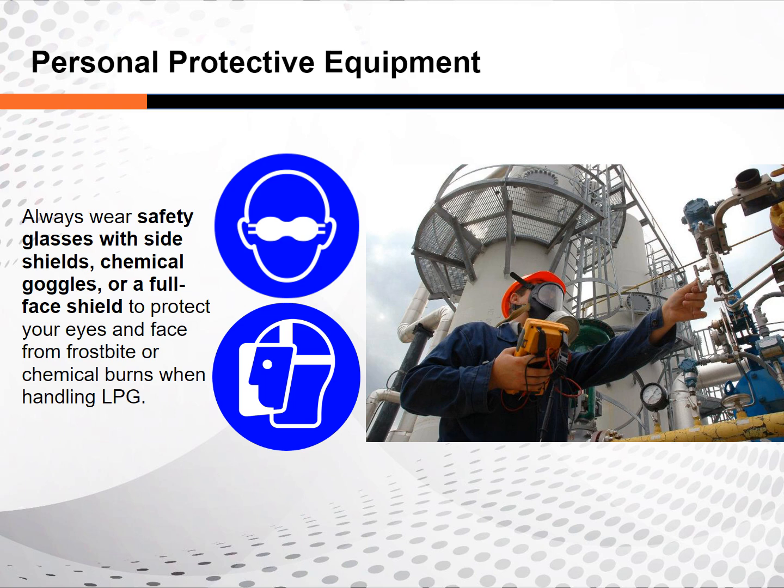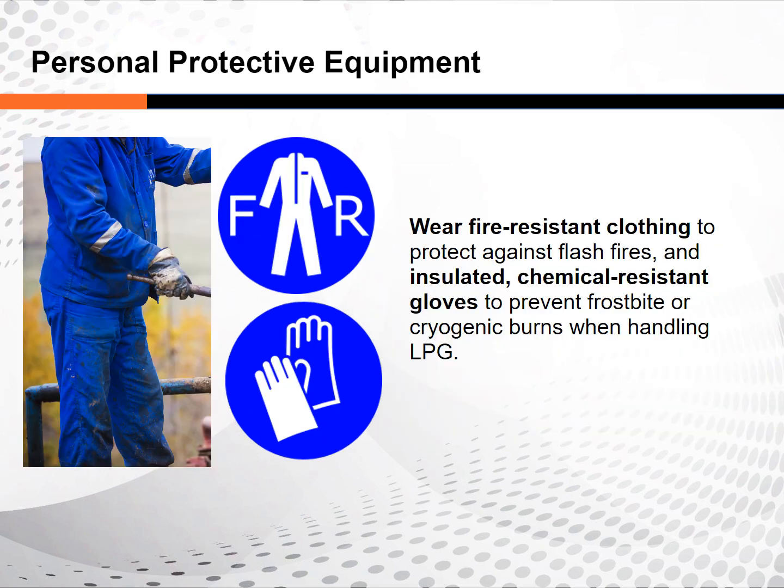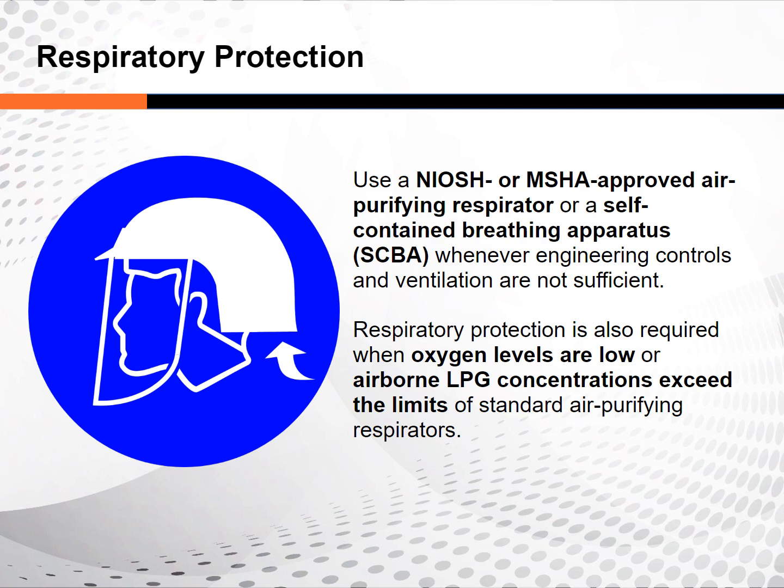Always wear safety glasses with side shields, chemical goggles, or a full face shield to protect your eyes and face from frostbite or chemical burns when handling LPG. Wear fire-resistant clothing to protect against flash fires and insulated, chemical-resistant gloves to prevent frostbite or cryogenic burns when handling LPG. Use a NIOSH or MSHA-approved air purifying respirator or a self-contained breathing apparatus, SCBA, whenever engineering controls and ventilation are not sufficient. Respiratory protection is also required when oxygen levels are low or airborne LPG concentrations exceed the limits of standard air purifying respirators.